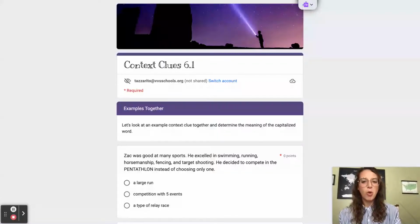Okay, let's do some more practice with context clues. This first one: Zach was good at many sports. He excelled in swimming, running, horsemanship, fencing, and target shooting. He decided to compete in the pentathlon instead of choosing only one. Okay, so there's a couple things we can look at here.